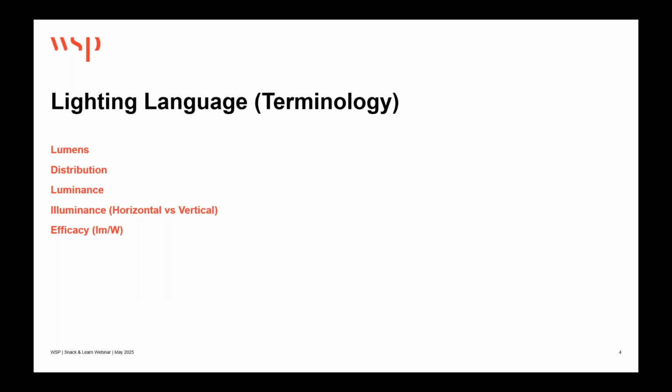Some of the terminology that lighting designers use: we talk about lumens as being the amount of light emitted by a fixture or luminaire. We talk about the distribution, where that lighting is going. We'll talk quite a bit about that today, I think. We talk about luminance, which is light reflected off a surface, and that's what we see. That's what our eyes pick up, the light that's actually reflected off a surface and hitting your eye.